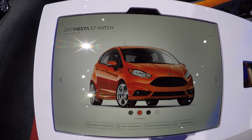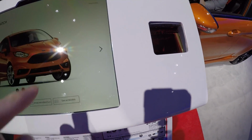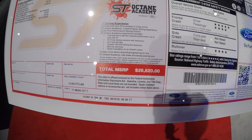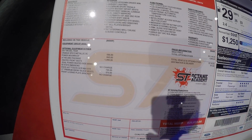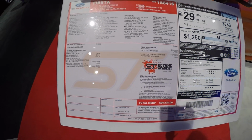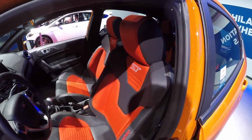XT. Starts at 21,140. Very cool. Here's the spec sheet. This one is spec'd to 26, which is quite pricey for what it is, but it has power moonroof, the Recaro seat package, which is $2,000, and it has premium wheels and navigation, so it's fully loaded.